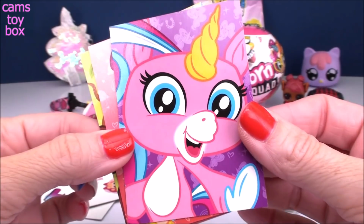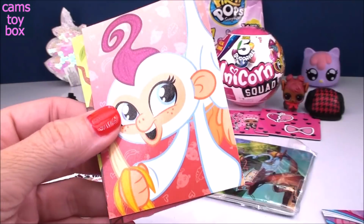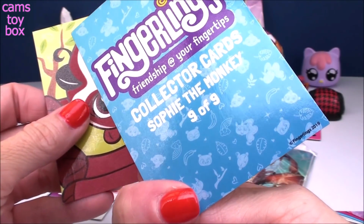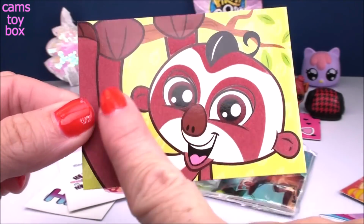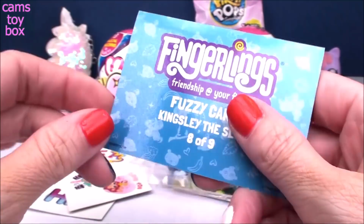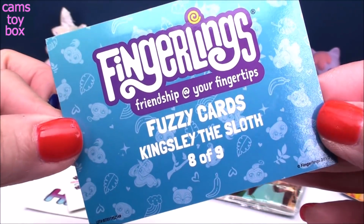Our first collectible card is a unicorn one. Really, really beautiful. We got Gemma here. She's number 8 of 9. Aw, look at this one. I love it. This is Sophie the monkey, 9 of 9. And then this one is a sloth. And this is one of the fuzzy cards. You can actually feel fur on the sloth, which is super awesome. And this is Kingsley the sloth, number 8 of 9 of the fuzzy cards.